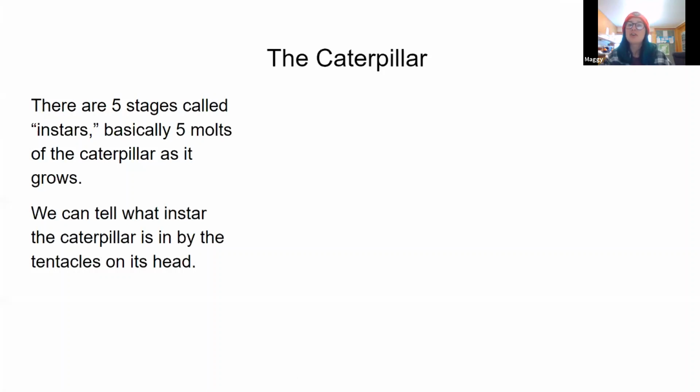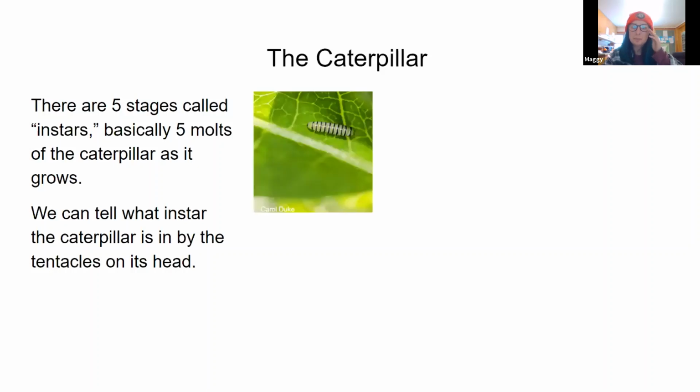5 stages. They're called instars. These are the different molting periods that the caterpillar goes through, kind of like reptiles, how they lose their skin. And we can tell which instar the caterpillar is in by how big the tentacles on its head are. So this is right out of the egg, its first instar, before it's really molted anything.